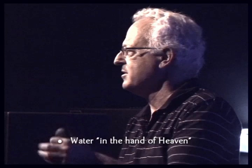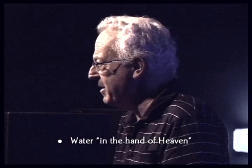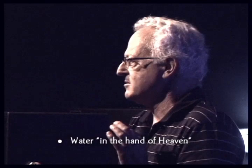The main requirement is the second one written here. The waters had to be bidei shamayim, in the hands of heaven. Well, the rain comes from the heaven, not this is what is meant, but that they are not gathered in the installation with the help of men. That means that they gathered inside by themselves, by gravity actually.